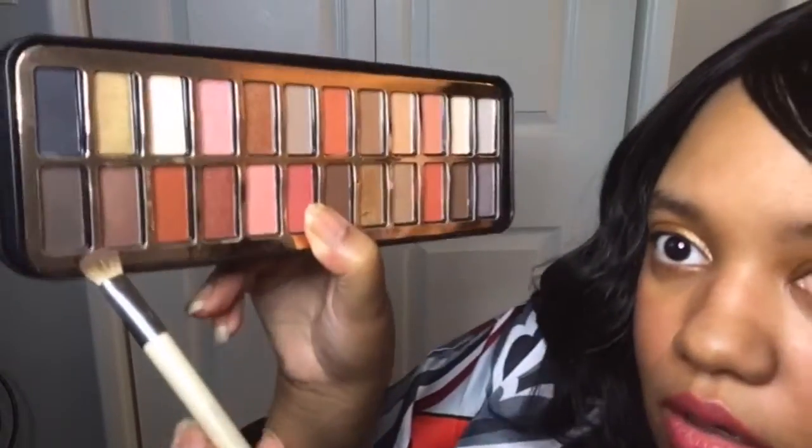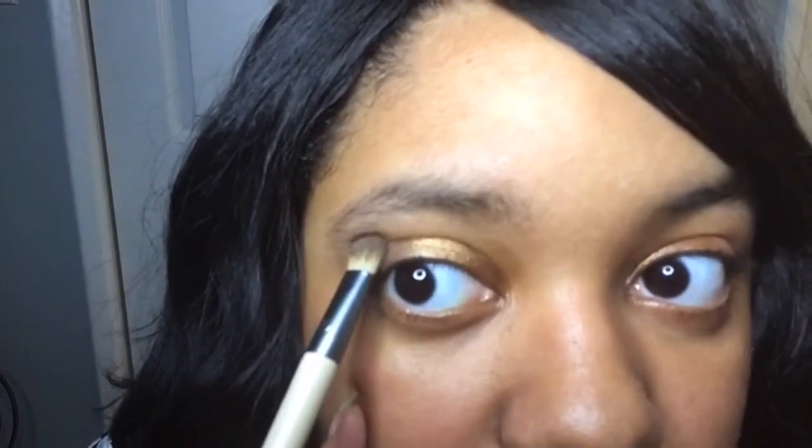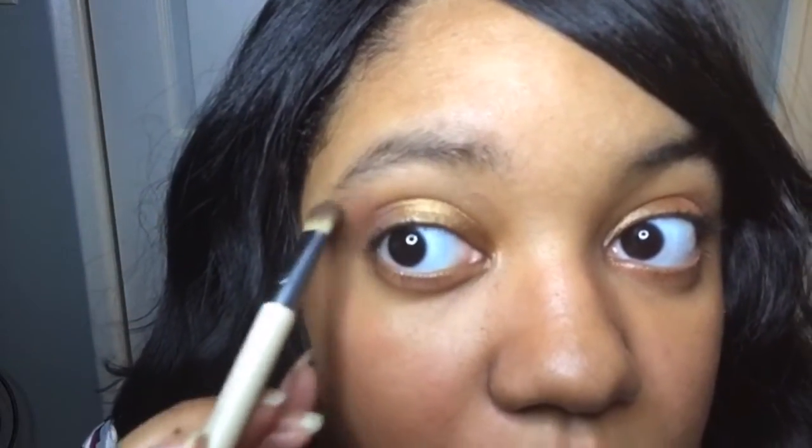I chose this one here. I forgot which color I was supposed to use, so I'm using this one. And here we are. And this here. I actually really like that. So I actually really like it.